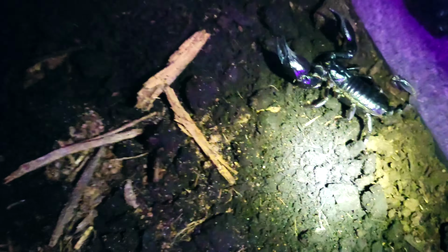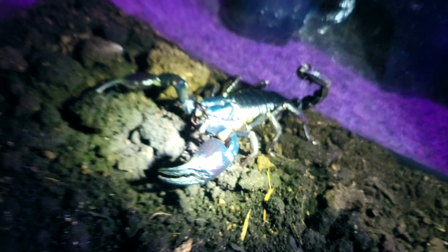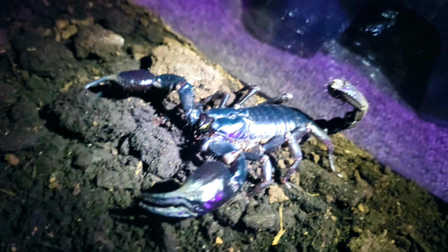Now, what he is going to do with that decision doesn't really influence what we're going to do here at Mystic Animals, but we are going to be aware that the industry is changing, and this is an Asian forest scorpion, by the way. It doesn't have anything to do with what we're talking about. I just wanted to show it because I think they are fantastic and I love them a lot.